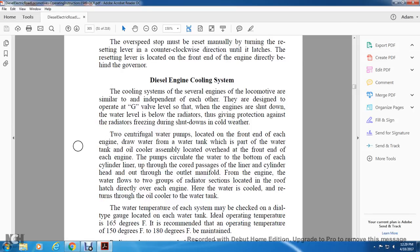Cooling is done by 2 centrifugal water pumps located at the front end of each engine, which draw water from the water tank, part of the water tank and oil cooler assembly located overhead at the front end of each engine. The pump circulates the water at the bottom of each cylinder liner through passages in the liner and cylinder head, and out through the outlet manifold from the engine. The water flows to the 2 groups of radiator sections located within the roof hatch directly over the engine. Here the water is cooled and then returned through the oil cooler to the water tank.